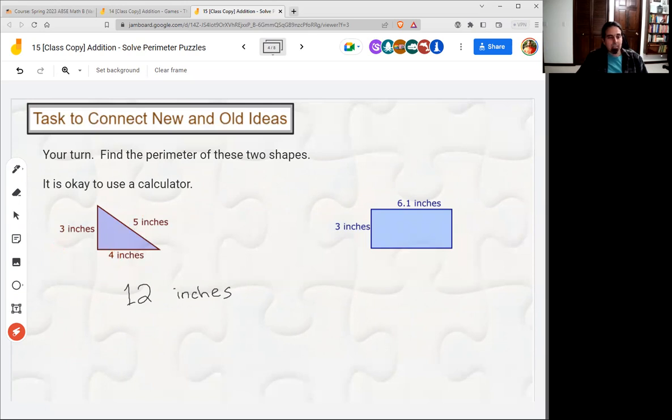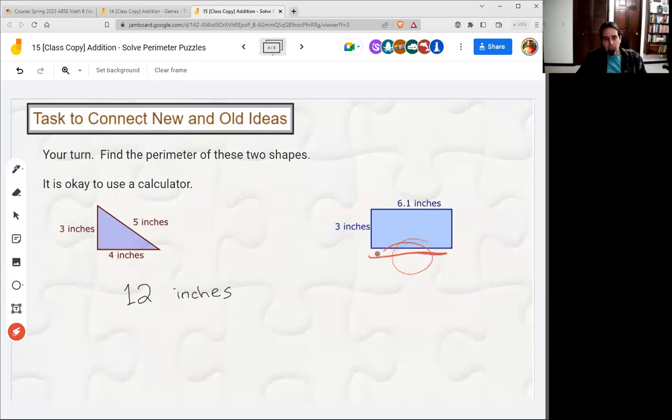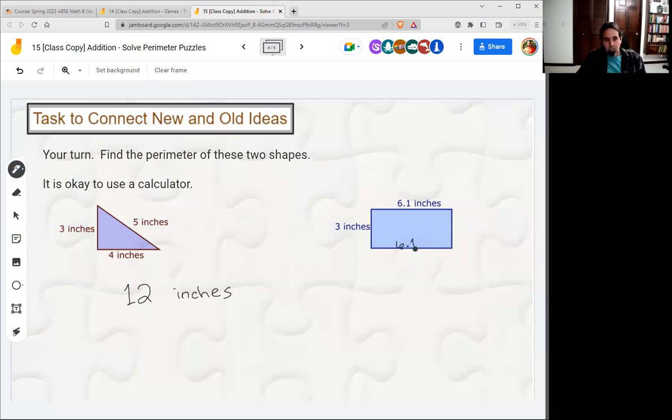Okay. Now this one, this side isn't labeled on the bottom. How do I know how long the bottom is? Same size as the top. Yeah, it's the same as the top. That's how rectangles work, 6.1 inches. And similarly, the right side wasn't labeled, but we know it's going to be 3, because that's how rectangles work.